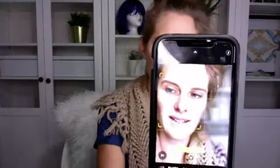The grid. Let's see if I have mine on. I used to use it all the time. Oh, I do. I don't know how to show it to you, though. How do I show you this grid? I don't think it's going to work. Turn the grid on. Okay, can you see those lines? Can you see the lines? That is the grid, okay?